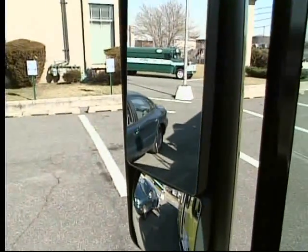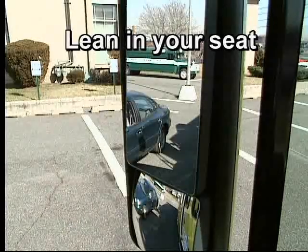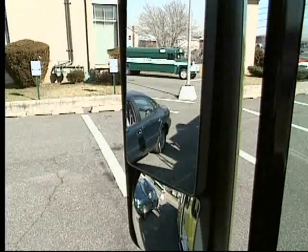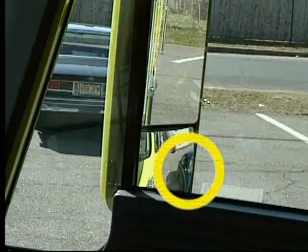By leaning forward, the driver is able to change his sight angle and can see the car in the big mirror. Even with properly adjusted mirrors, you must lean forward to widen the sight angle in your regular mirror, as well as check the convex mirror. Also realize that the mirror itself creates a blind spot. On the right side, this car is not visible in the big mirror, but is visible in the convex mirror. Again, you would have to lean forward in your seat to pick up the vehicle in the big mirror.